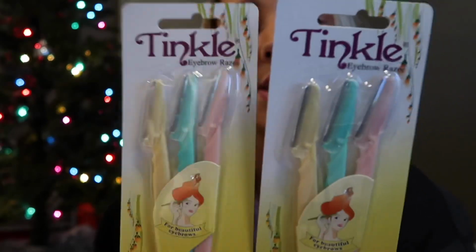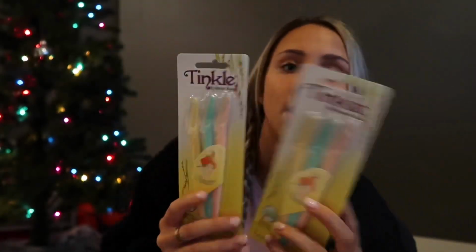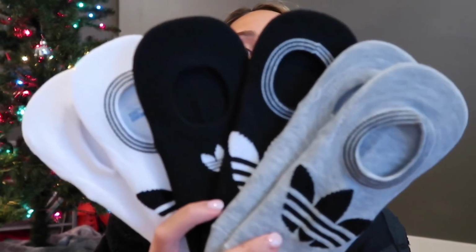And then I got these two Tinkle razors, which as you can see, she's doing her eyebrows with them. I use them for cleaning up my eyebrows or my lip, and sometimes right here. But it's just an easy way to remove your hair without having to get your eyebrows done or whatever. Then I got some socks. These are my favorite socks. Adidas, super cute.